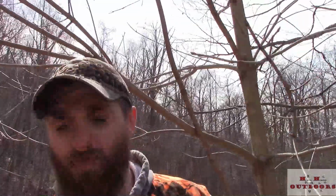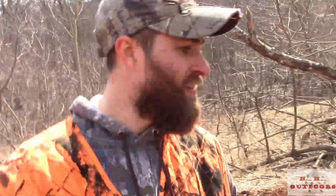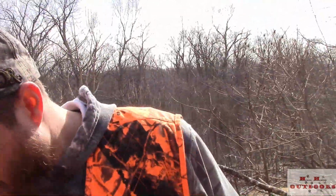I'm gonna go down on this sawdust pile. This is a spot we call the sawdust pile because there's a big pile of sawdust. There must have been some kind of a logging company that had a little spot set up here. Or maybe this is where some company came and dropped all their sawdust. There's usually always tracks in it. And there's some turkey tracks. It's gonna be hard to tell.